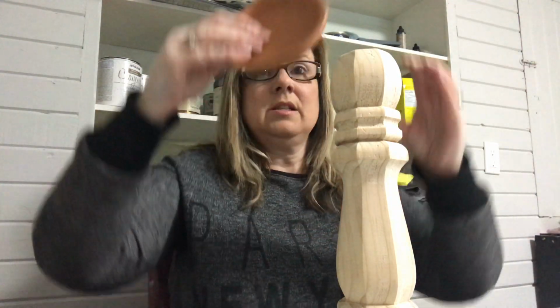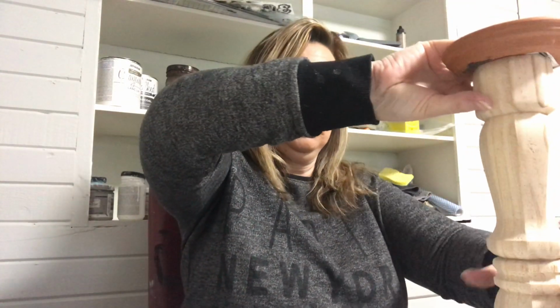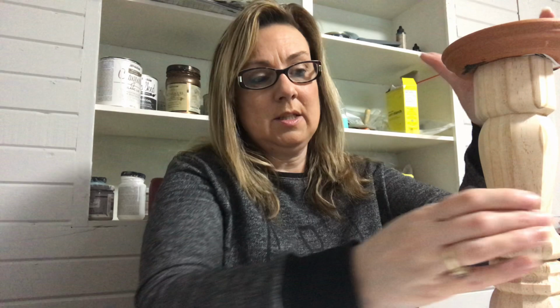Gotta get some more of that. And put this again on the middle. How you can tell it's the middle is you need to literally put it upside down, keep this in place, and just find the middle. And then that is stuck in place. Just going to move it to one side and let that set overnight is best.